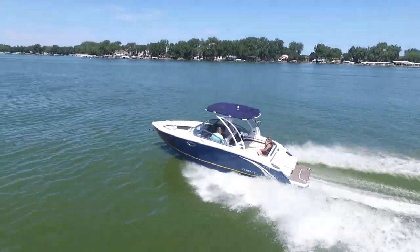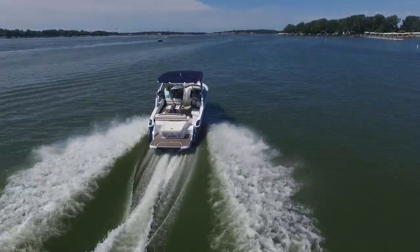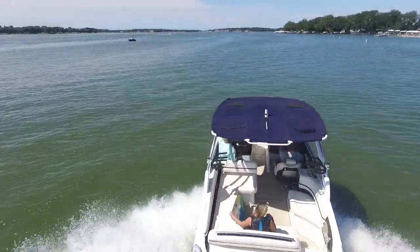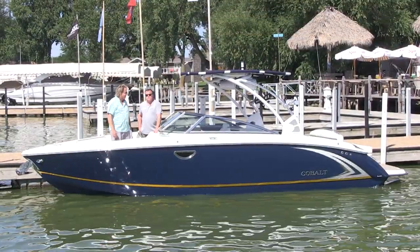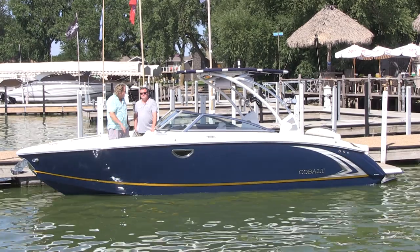I think this is one of the most striking color combinations, this 27-foot Cobalt R7 Surf. I love this particular color combination, the blue and the yellow. This one is navy, isn't it? Yes. Yeah, navy looks awesome with the yellow. Yeah, it really does, and of course it looks great out on the lake as well, especially on a sunny day like this.